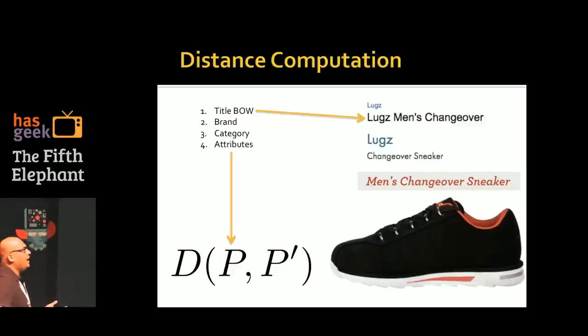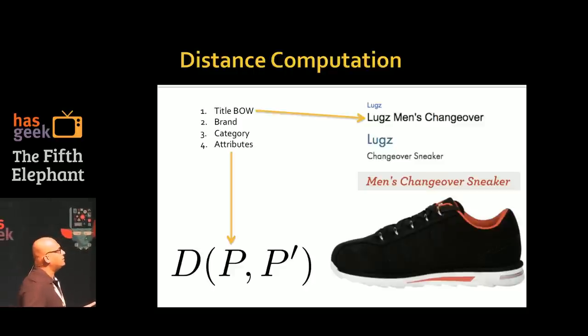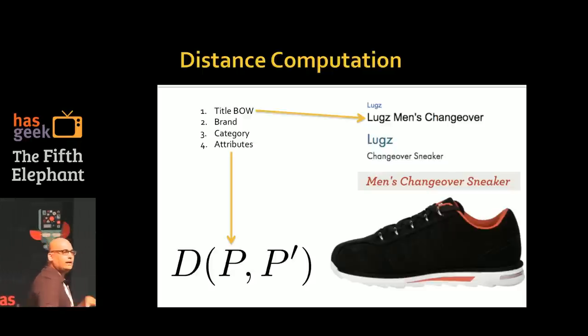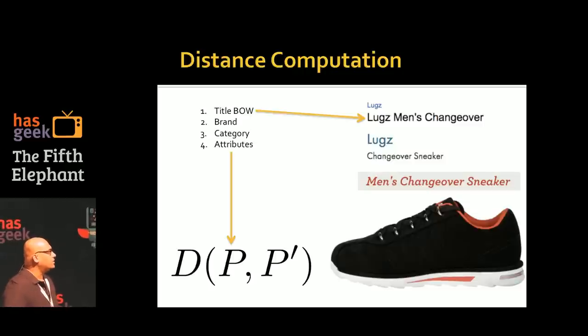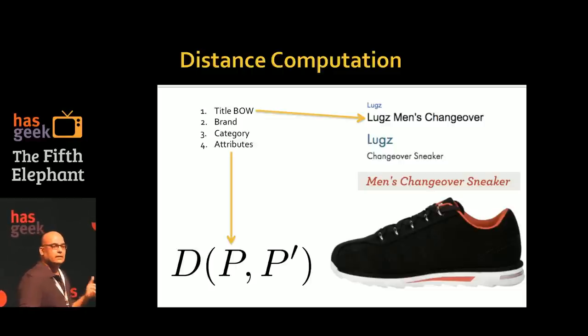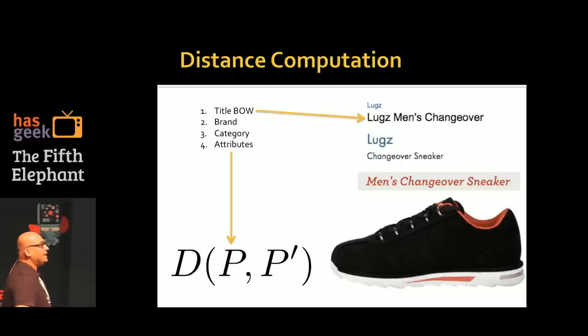What you have here is you basically construct a distance metric. You can learn this metric, or you can define it based on background knowledge. It basically is going to take two products, and you're going to construct these representations based on all the data you have. So for example, you might take the title and convert it to a bag of words. Titles across retail websites are not the same, not exact matches. So you have to be fairly smart about that.